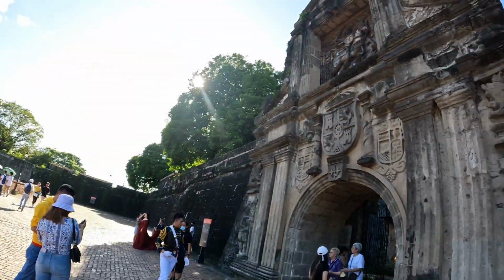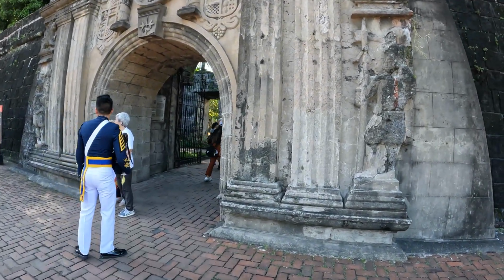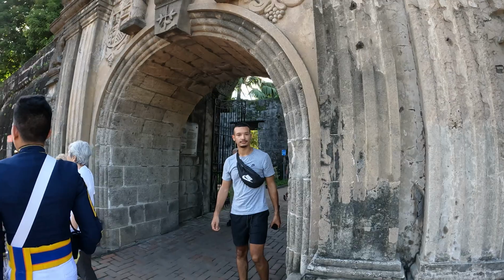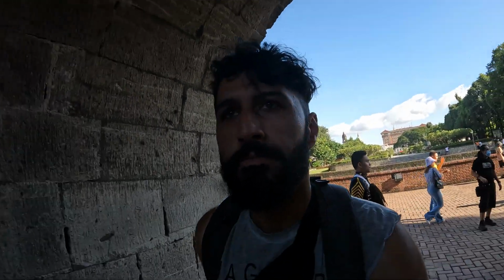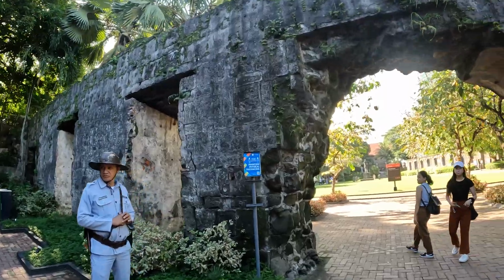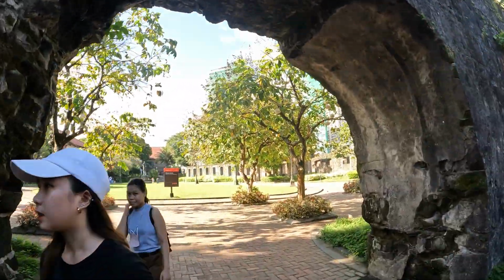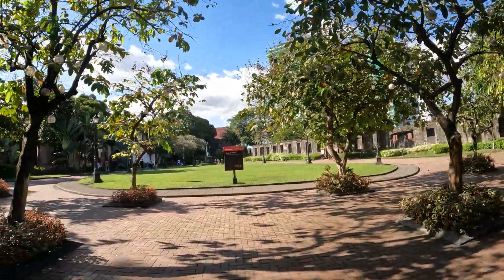All right, and we're finally at Fort Santiago over here going in, and I don't know what this is. I think it's kind of cool. They're doing a little outfit, but here's Fort Santiago, and we'll definitely check it out. Wow, stairs over here, and just everybody standing over here, so it's kind of cool to see this whole, so this is all like history.